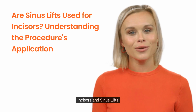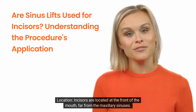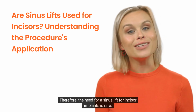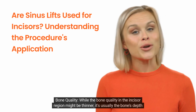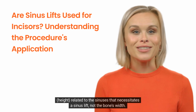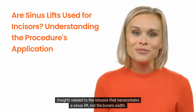Incisors and sinus lifts. Location: incisors are located at the front of the mouth, far from the maxillary sinuses. Therefore, the need for a sinus lift for incisor implants is rare. Bone quality: while the bone in the incisor region might be thinner, it's usually the bone's depth, or height, related to the sinuses that necessitates a sinus lift, not the bone's width.